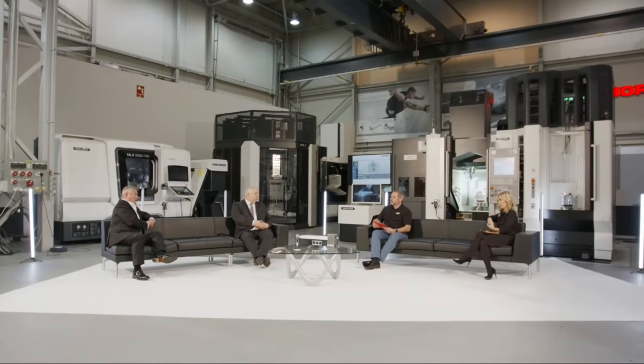So how does the insurance work? Where does it start? Where does it finish with yourselves? I think fundamentally the insurance element, along with preventative maintenance, is a project which almost commences once the customer's made a decision to invest with DMG MORI. And from the financing side, we'll have put the environment together to make that happen.